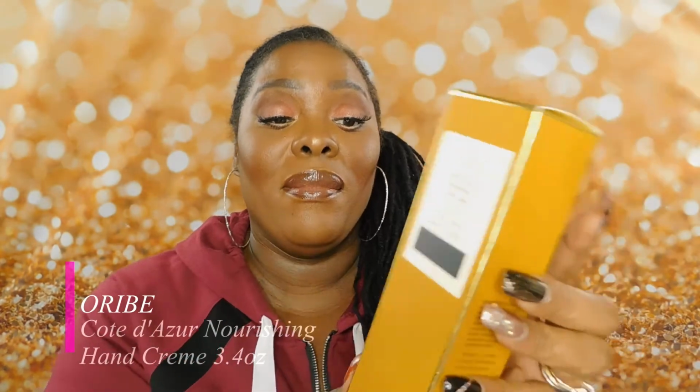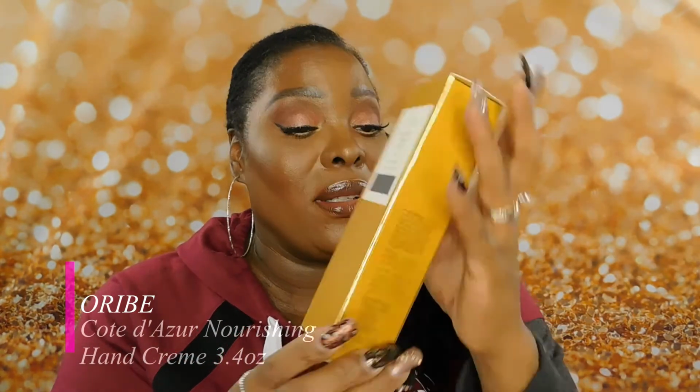Okay, there's one more thing, guys. I think, yep, that's it. One more thing. And this is from ORIBE. I don't know how you say it. But anyway, it's a nourishing hand cream. Very nice packaging. Nice gold box.